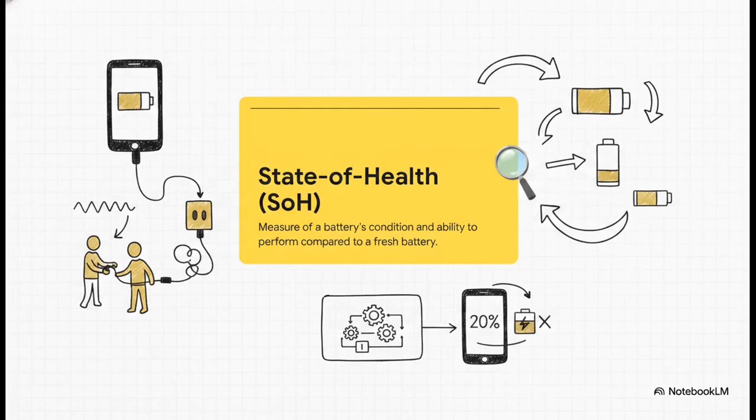And because user behavior is just so wildly unpredictable, some of us drain our phones to absolute zero, while others leave them plugged in 24/7. Simple cycle counting just doesn't cut it. The BMS has to adaptively calculate this new metric, the state of health. As your battery gets older and that state of health inevitably drops, the BMS totally recalculates its remaining runtime predictions. That way your phone doesn't just suddenly die on you when it swears it still has 20% left.